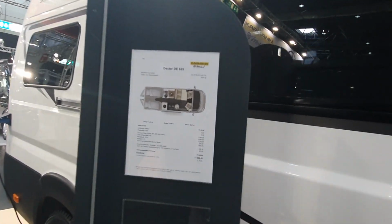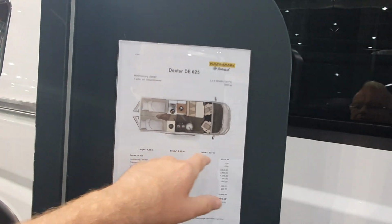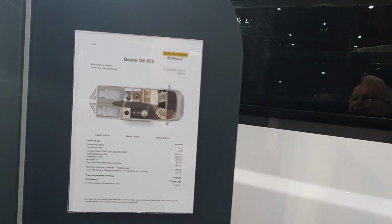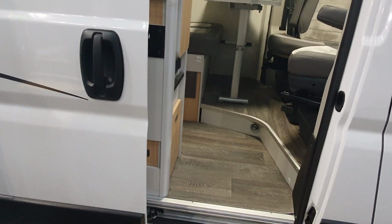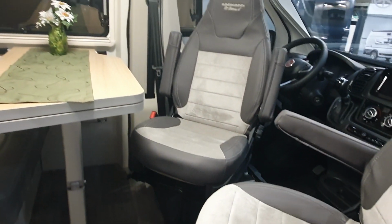This will cost 78,000 euros, 636 centimeters long, 205 wide, 257 in height. It's on a 3.5 ton basis. This will have at least half a ton of payload.